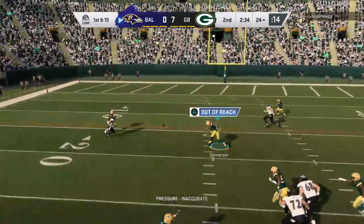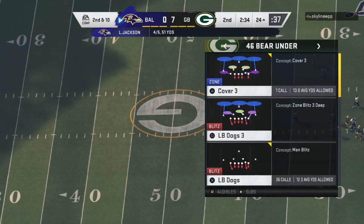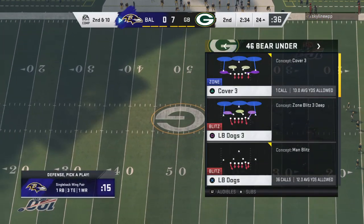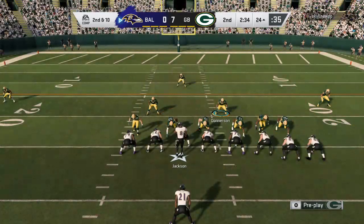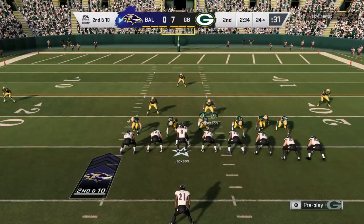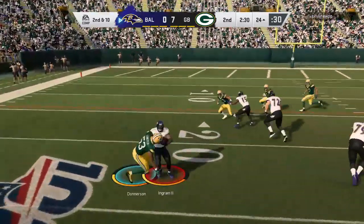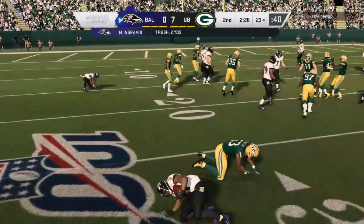On 1st and 10, it's Jackson throwing over the middle, but it's incomplete. Hollywood Brown, the intended receiver, and it's 2nd down. That his first incompletion after a 4-for-4 start. Yeah, but they shouldn't back off from what they're doing. I like the play calling right out of the gate. I like the tone that they're setting. Keep going in that direction.